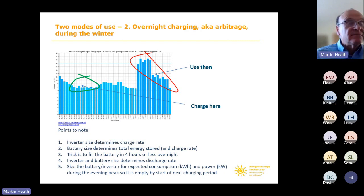This is overnight charging, sometimes called arbitrage. Thanks to an organisation called Energy Stats UK. If you ever want to have any statistics on energy use in the UK, I recommend you have a look at their website. But this is looking at, for instance, the tariff that Octopus were offering last Sunday. So you can see what you might want to do in this particular case. These are the pence per unit, or the pence per kilowatt hour, for every half an hour through the day.